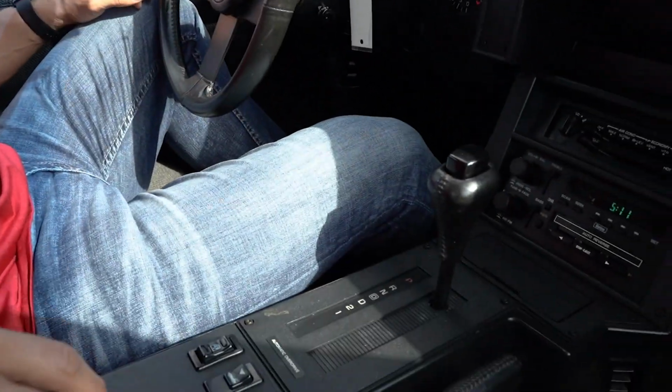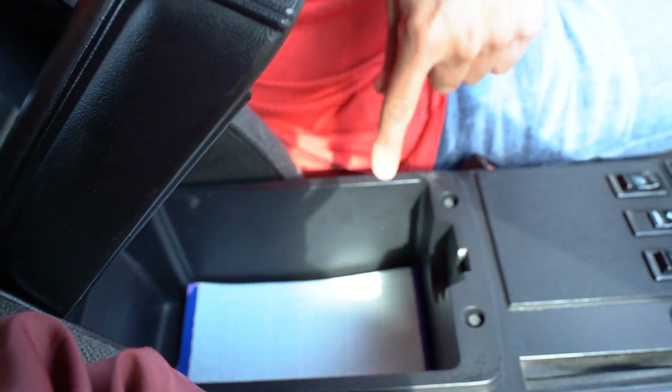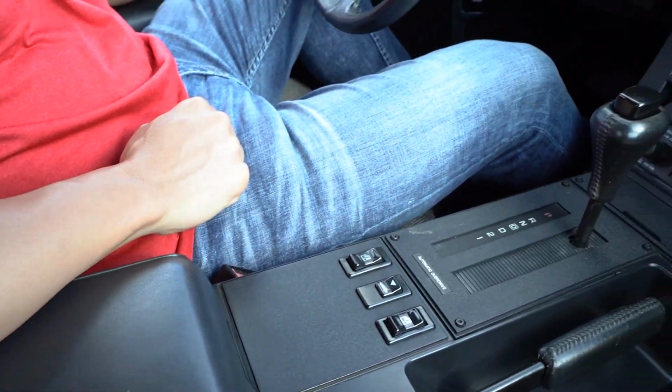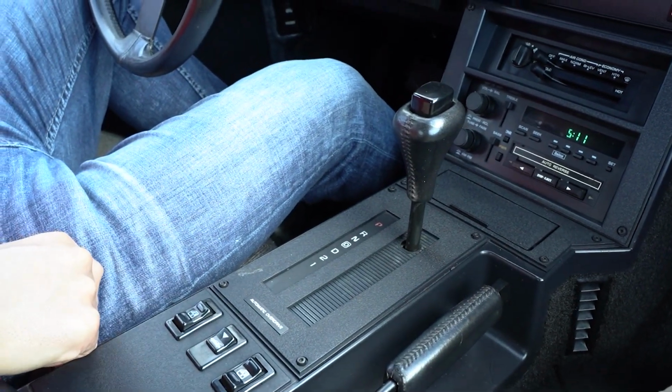E-brake. Check out the condition of the center console. Look, no cracking in the armrest there. Got your little center compartment with your Camaro owner's manual in there. These used to crack too around here, these corners where the Torx heads were.